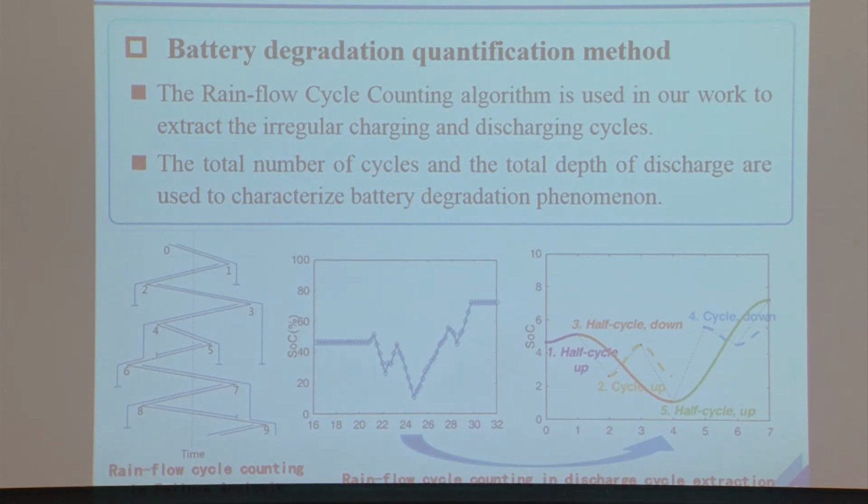And if we try to establish an accurate battery model, it is necessary to quantify the degradation phenomenon during the modeling of the battery, as the degradation phenomenon occurs with the use of the battery.